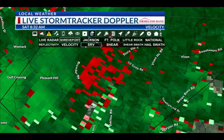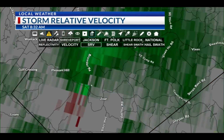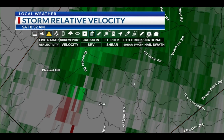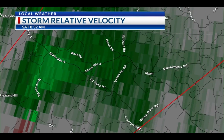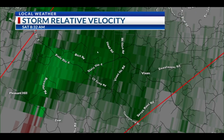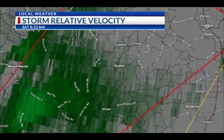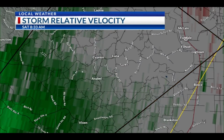And just switching to Shreveport's radar, again, it has not moved in the past scan, but it will move off towards the northeast. The areas that will be next impacted by this rotation in particular, Burt Road, Head Road, Mount Oliver Road, in the community of Vixen, as well as Annabelle, I believe, Cypress, and Luna. Luna has already been in a safe place or under a tornado warning multiple times today. This is nothing new. You know what to do, and you need to get into your safe place.